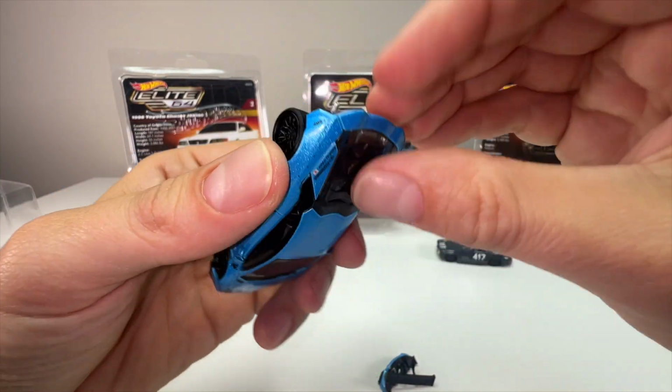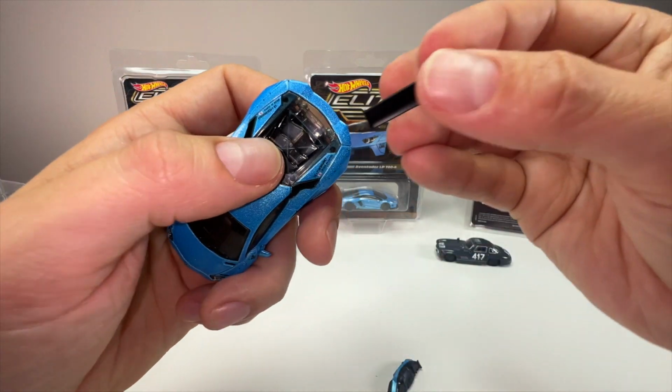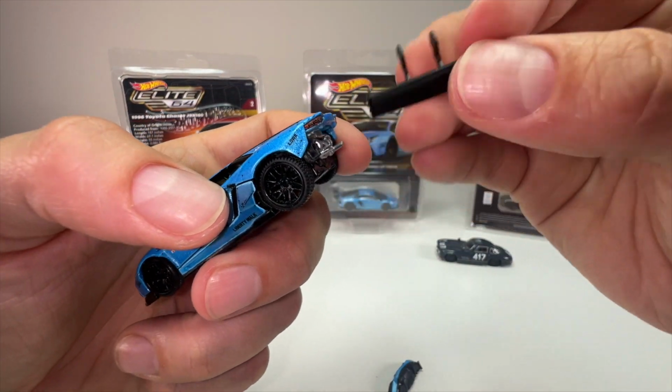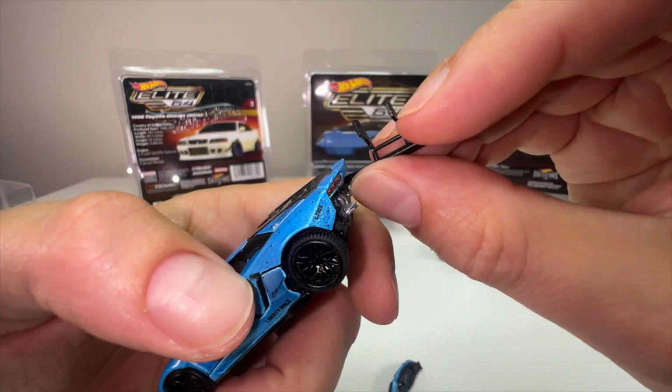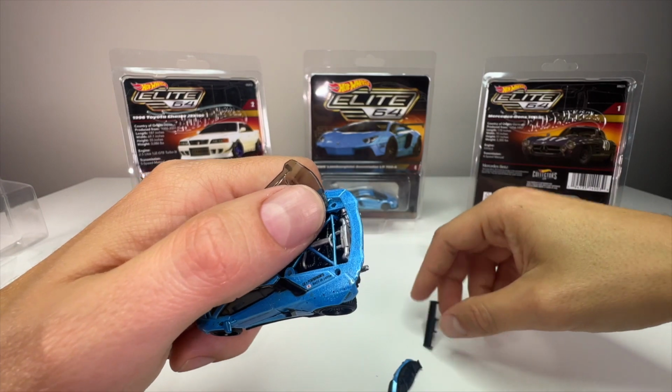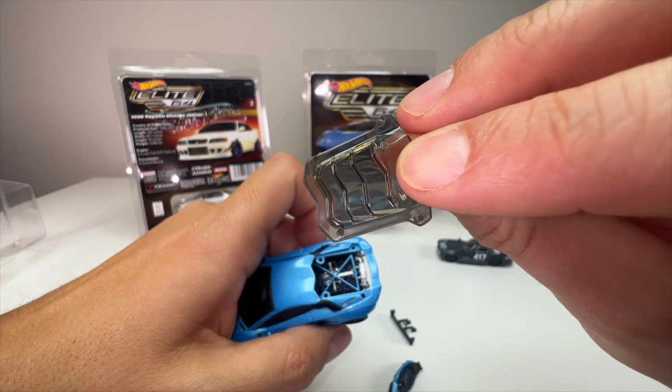And then, oh, did I just do that? Damn. Okay, hang on. Let's try it again. Here it goes. Oh, come on. How did I do that before? There it goes. Okay, so that pops off and it puts those 4 pegs in there.